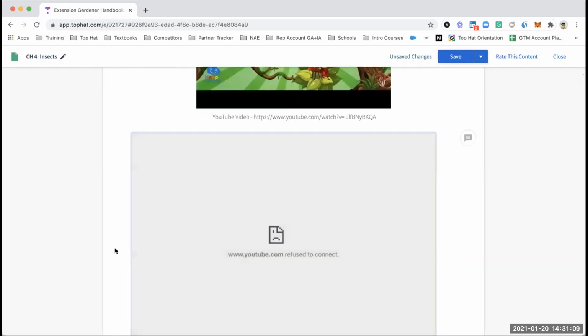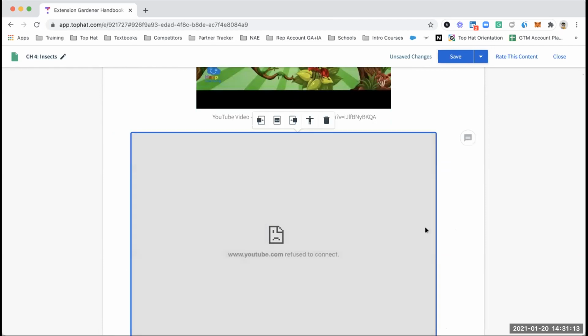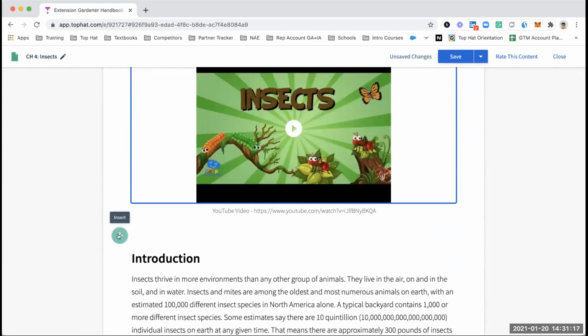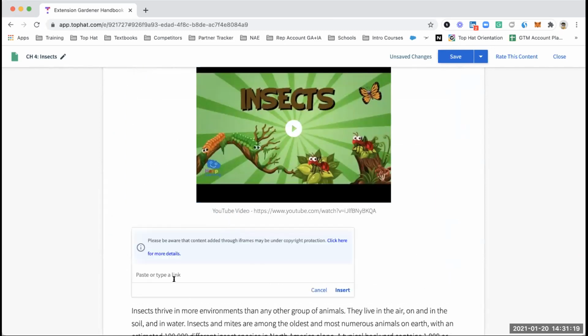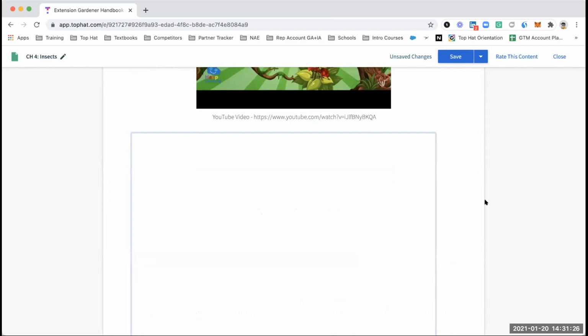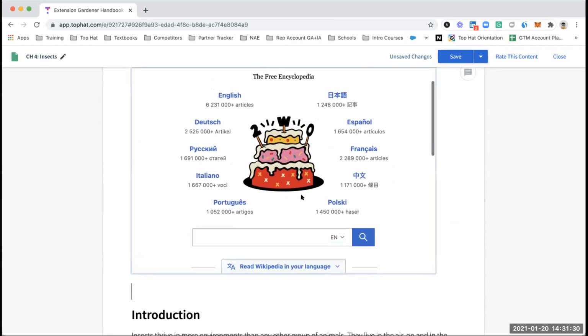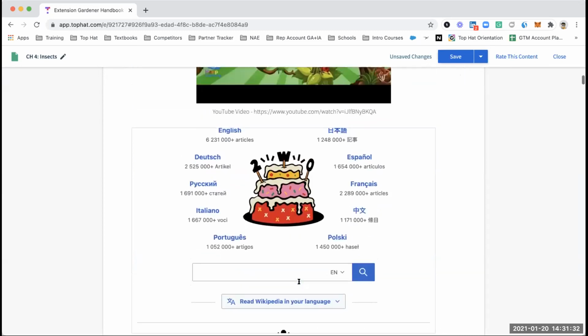Let's see if this works. No. So non-copywritten material. I guess YouTube doesn't allow us to do that. But if I had Wikipedia, for example, it's pretty straightforward. There you go. So I can embed the web page inside my page.